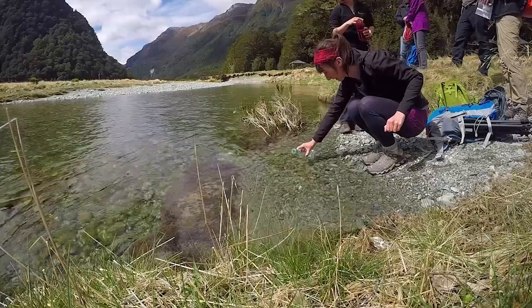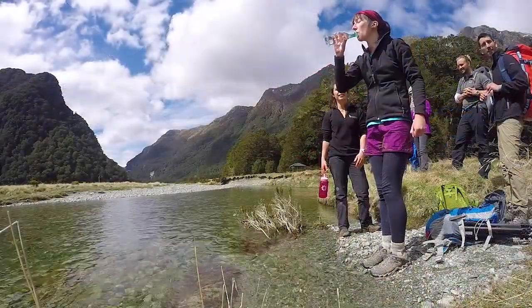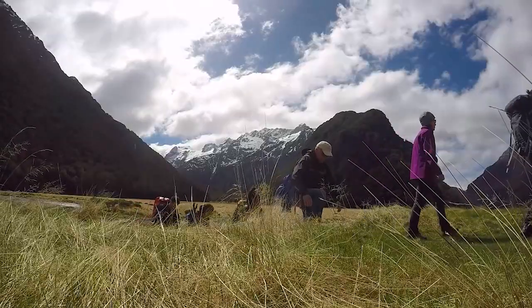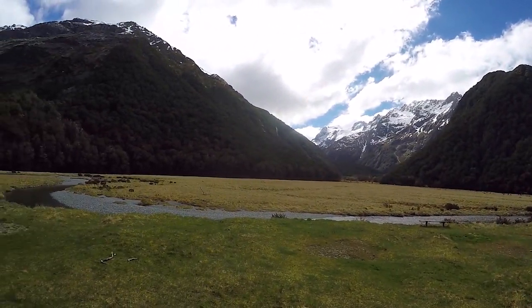And they find us a lot of signs of rats and possums, which are now pests in the area and are endangering the local birds. And after about a 2-hour walk, we are finally reaching our halfway point where we're going to be stopping for lunch.